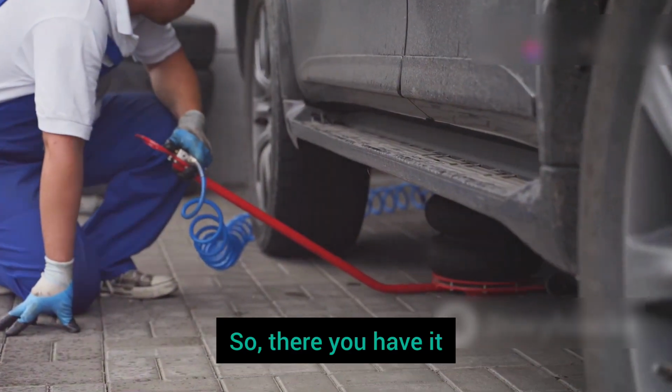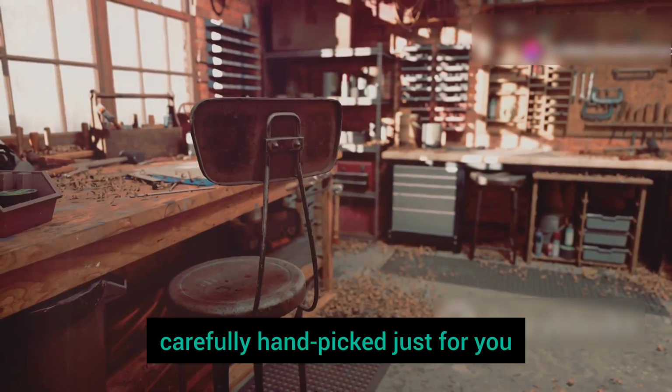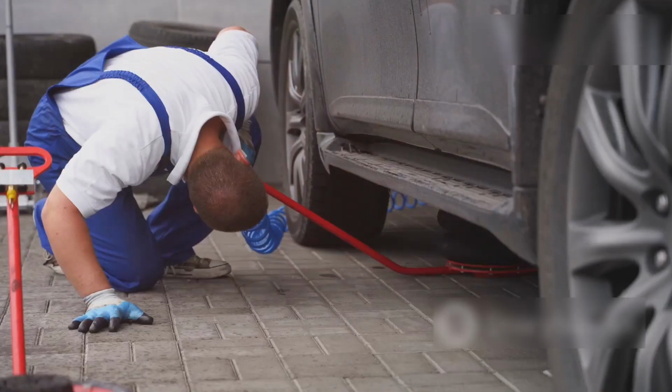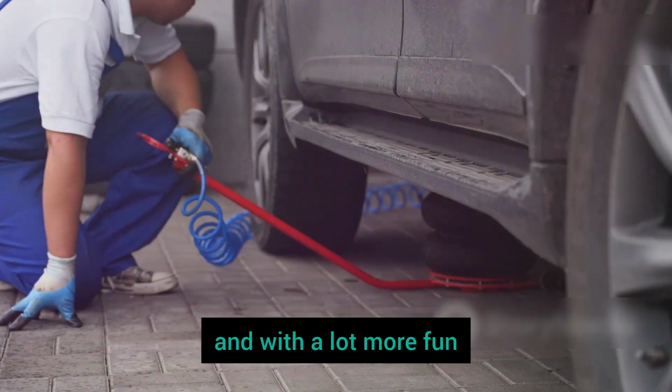So, there you have it, the best portable air compressors for 2024, carefully hand-picked just for you. Whether you're a DIY newbie or a seasoned pro, these compressors will help you get the job done faster, easier, and with a lot more fun.